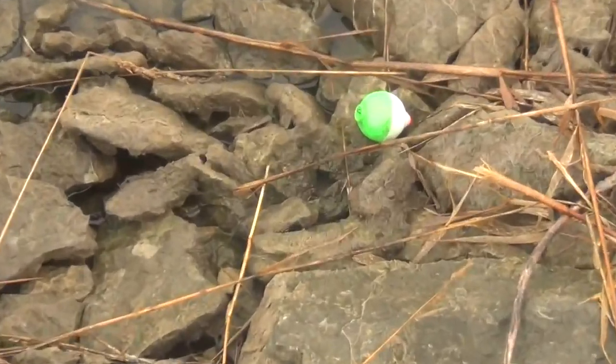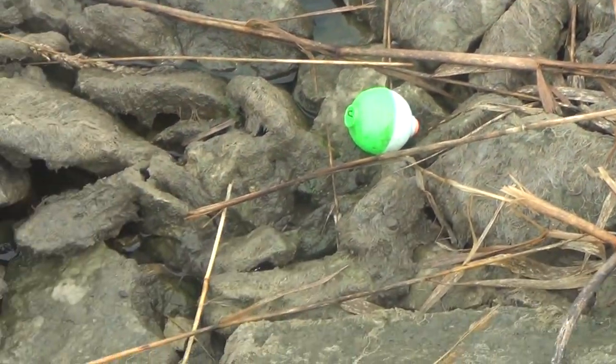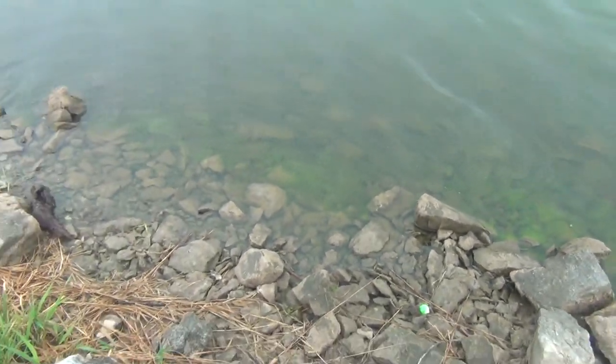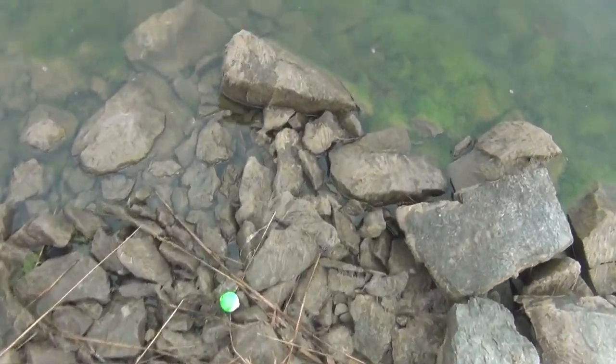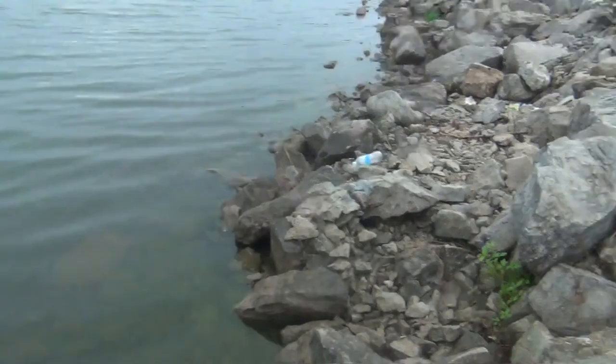There's someone's bobber there. I'll take that, thank you. If it works, I'll pick it up either way. My kids like fishing with bobbers. Never have enough bobbers when you're fishing with kids. Hopefully I don't fall and trip as I go down to get it. It's right on the water there. Let's see here. Yeah. Perfectly good bobber. That's going in my back pocket.